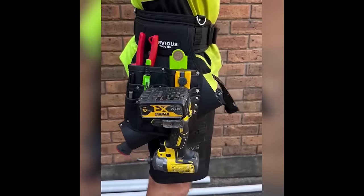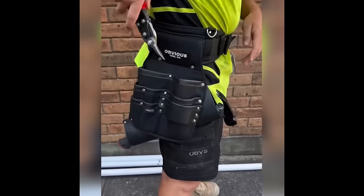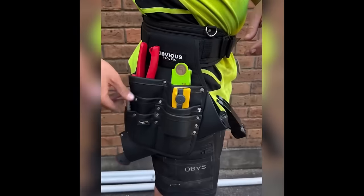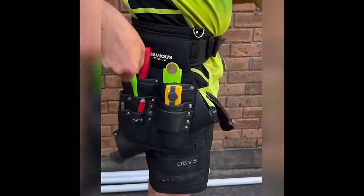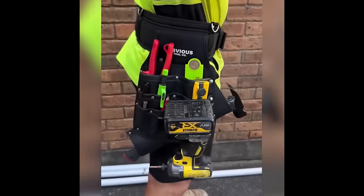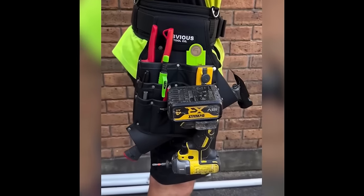Experience portable organization at its finest with this versatile solution that accommodates everything you can imagine. Once on site, eliminate the need for unnecessary trips back to the van. Everything you require is conveniently at your fingertips.